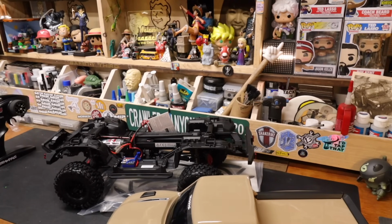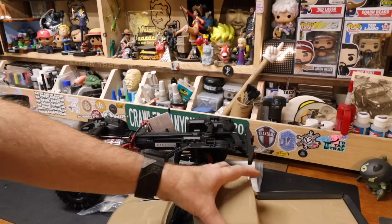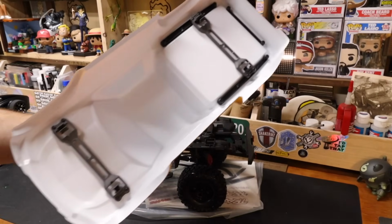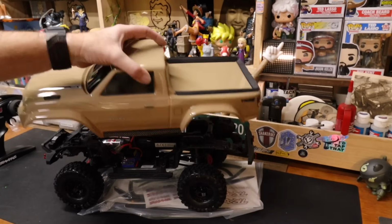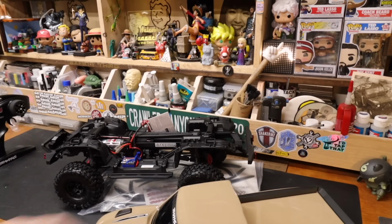The TRX-4 as a platform debuted somewhere around 2017. So we are 7 years into the cycle of it, and realistically, this is the new TRX-4 Sport, which the difference between this one and the old one is it has clipless body mounts now. So there's no body clips. You just go click, and they go through these holes in the fenders, and they're done.